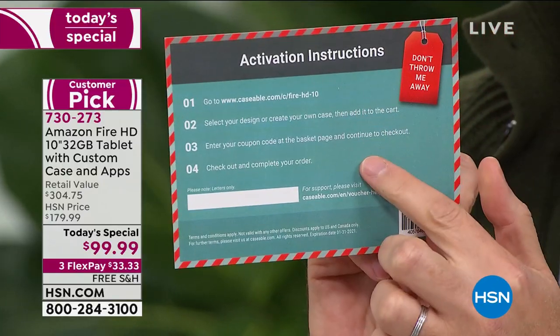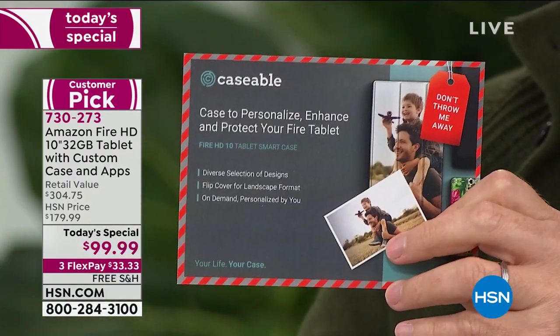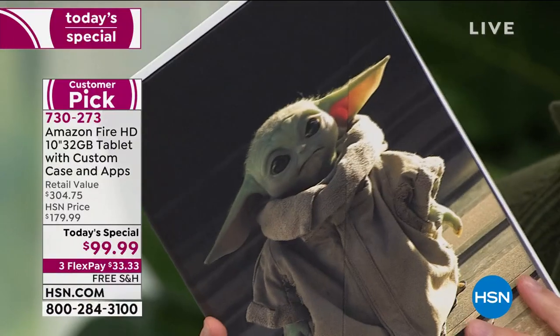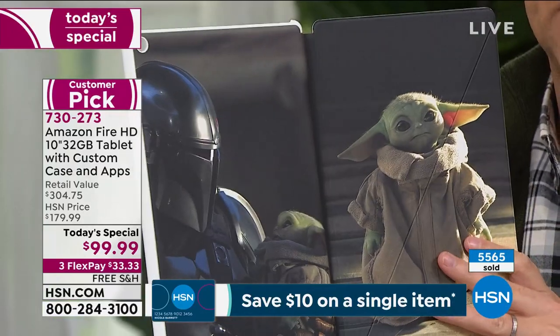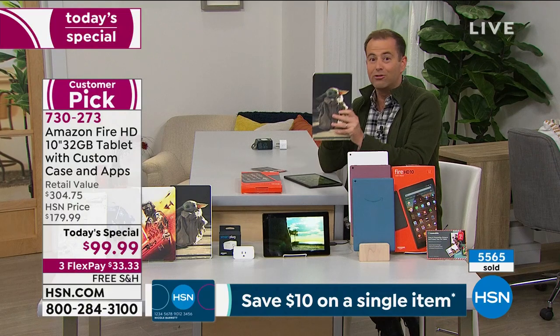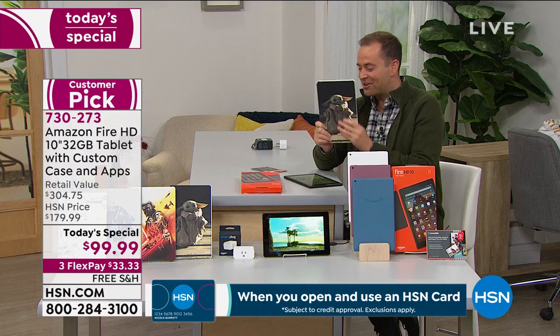So you simply go to the website, you choose the one you want, or you can design your own. What will be sent back to you is a fabulous custom-made case designed for the Fire tablet, and I mean high quality. Quality-wise, this is a 10 out of 10. I mean, really, it's beautiful. Again, these are ones that we put together. You'll be able to choose your own. I think we've got a Star Wars fan in our midst tonight on the crew.